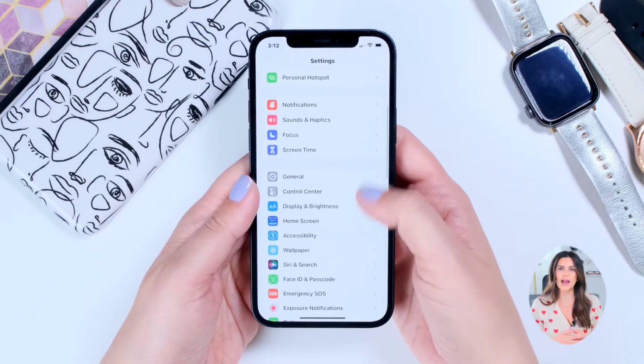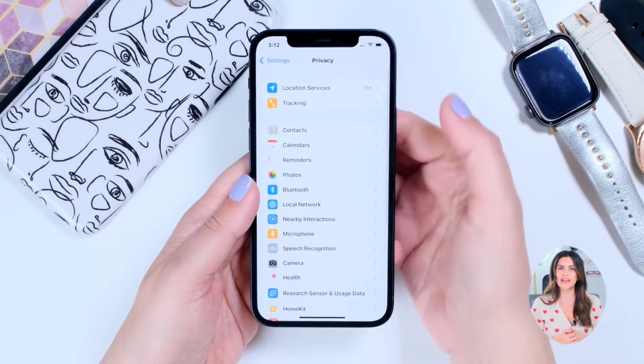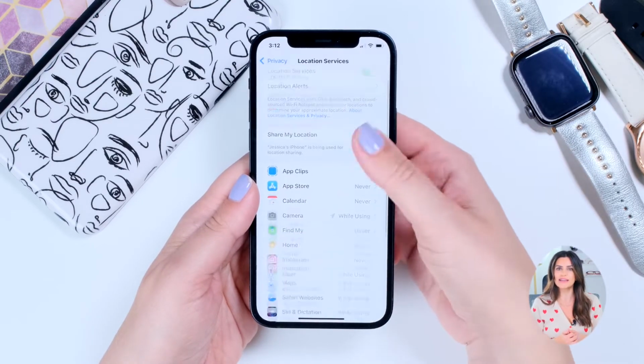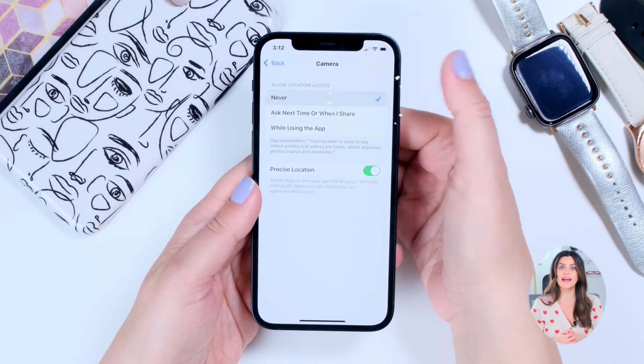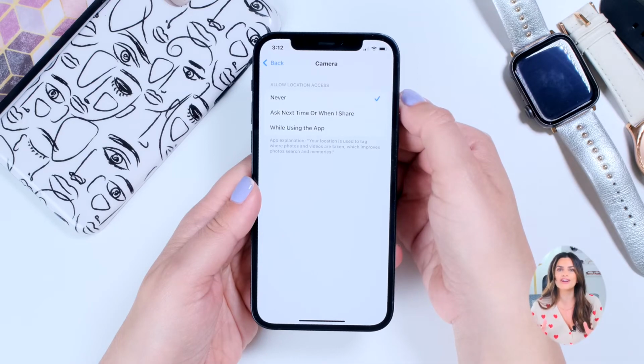Luckily, you can easily turn this off. So head into settings and swipe down to privacy, then tap onto location services, scroll down again and tap on camera, and under allow location access, tap never. So now when you send a picture, the exact location will not appear. And trust me, this is a big one because there are so many scary bad people out there. Yeah, I know I hate saying this, but it's true.